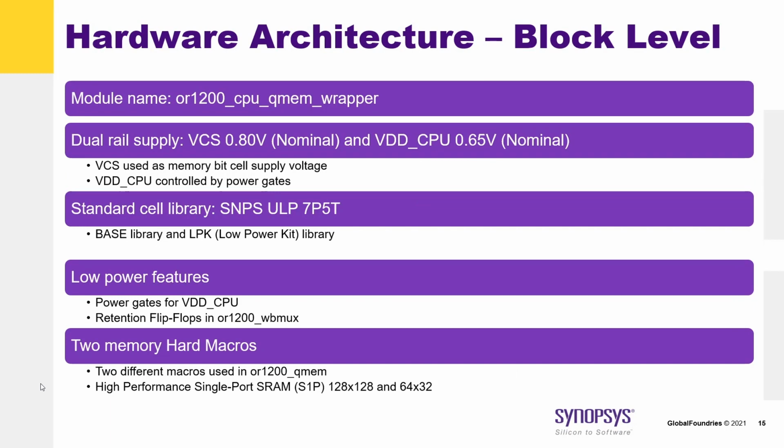Next, let's talk about the block level. The module name for the block level is OR1200 CPU QMEM wrapper. It is a dual rail block. There's a VCS power supply operating at 0.8 volt. There's a VDD CPU operating at 0.65 volt. VCS supply is used to power the memory bit cell in the block level, while VDD CPU is controlled by the power gates and supplies the rest of the logic inside of the CPU.